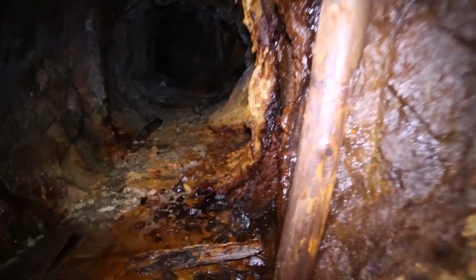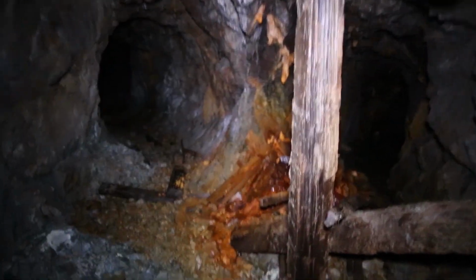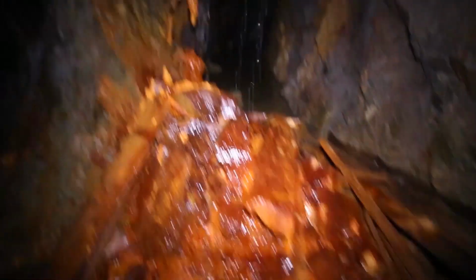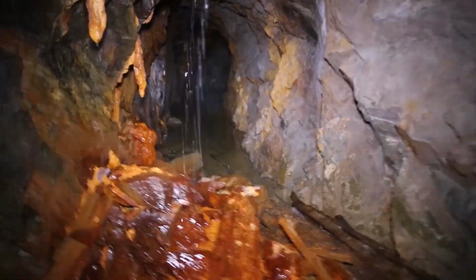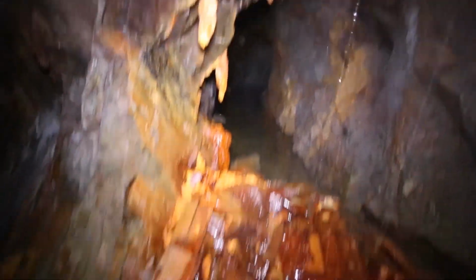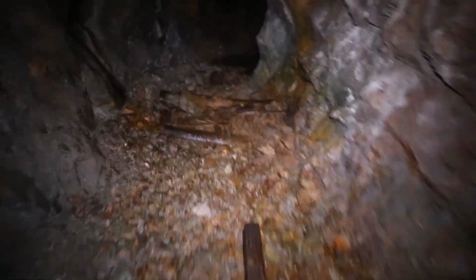See, there's a lot of those runoff formations. Got a little alcove prospect going back that way. A little bit of timbering. This whole mess of rocks and these formations. And then a little tunnel going back that way, that just dead ends right there, it's flooded. I'll head this way down the main passage.